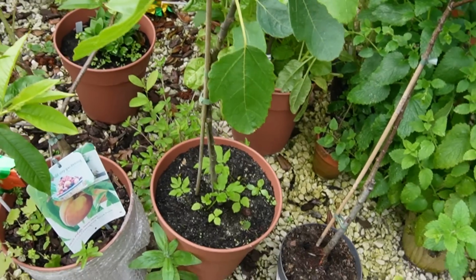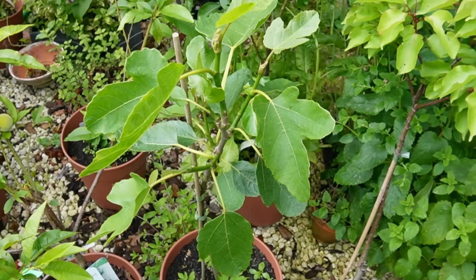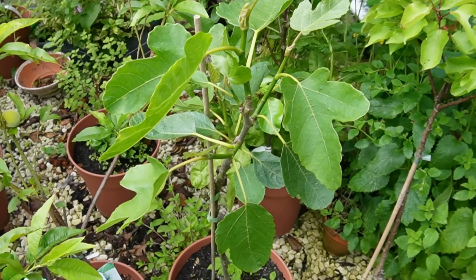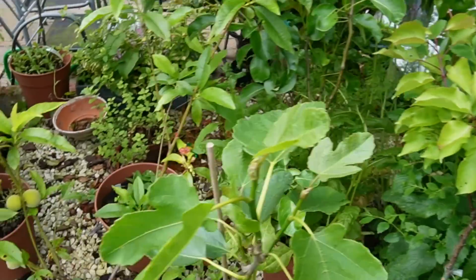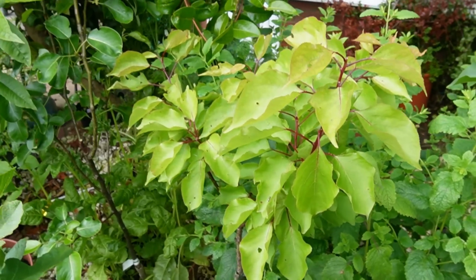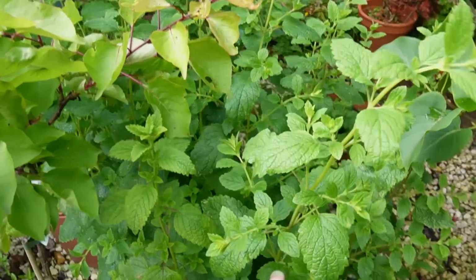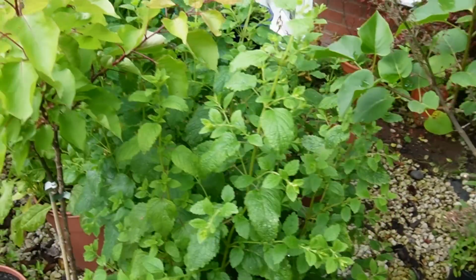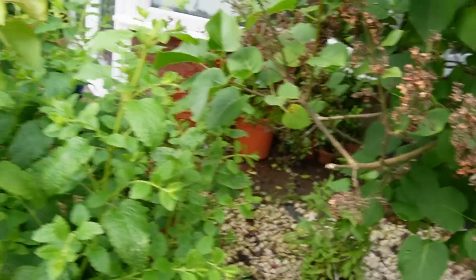A fig tree which normally gives me figs, but for some reason this year, I know, it's been too bloody wet and cold this spring. That is a plum, if I'm not mistaken. More alstromerias at the back there. This is an apricot. I think this is another lemon balm. But yeah, it does smell a bit lemony, but I don't know if it's lemon mint, potentially.